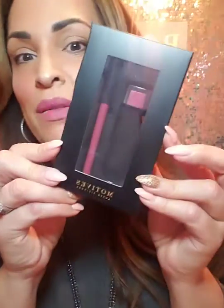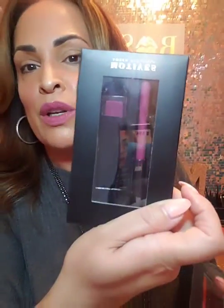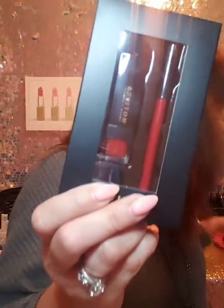Yes, it is a set. It's a lipstick set. We have it in red, burgundy. I'll show you them all. We have a deeper plum. We have a red called Truth Hurts. This one is called Berry Shady. I like the name of that. And this one is called Dare to Bear for people that like that nude look.